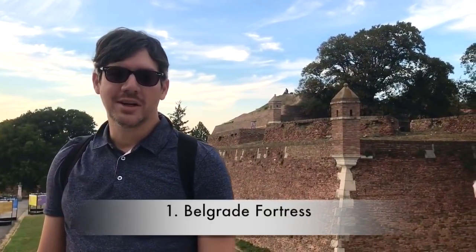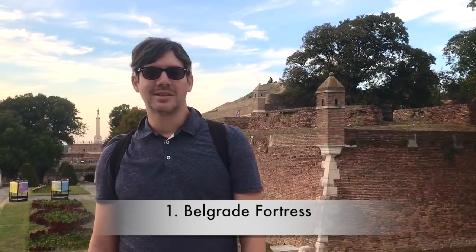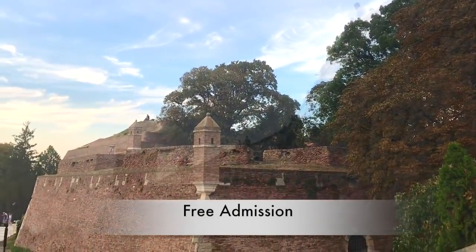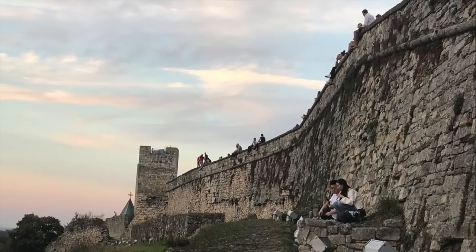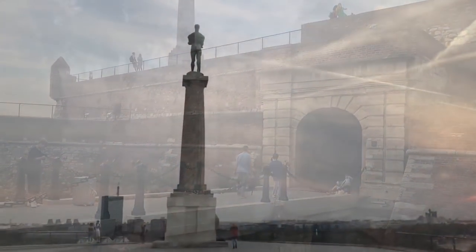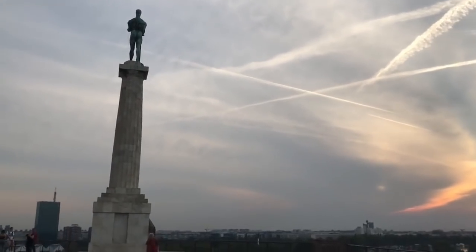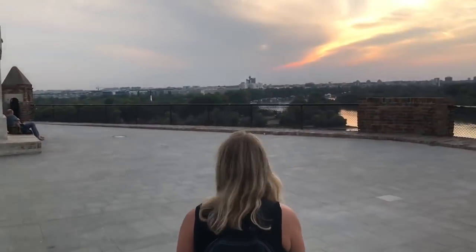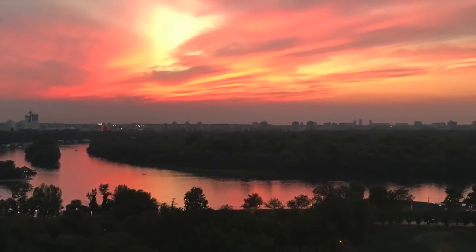We've arrived at the Belgrade Fortress here in Belgrade. They say it symbolizes the city of Belgrade, also the frontier of East meets West. This is the Belgrade Fortress at the top of the city, and we are looking down at the meeting of two major rivers, the Danube and the Sava rivers.